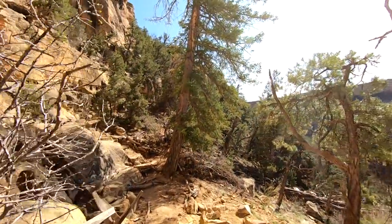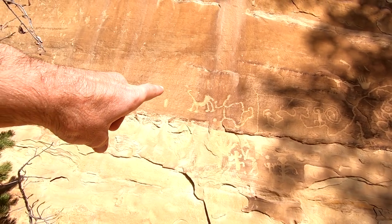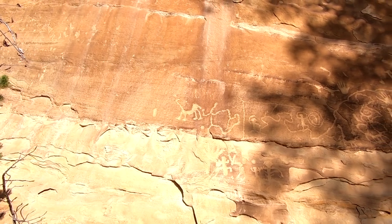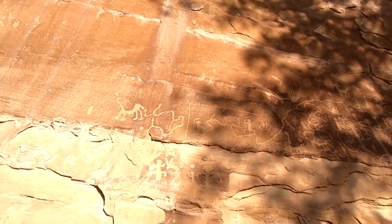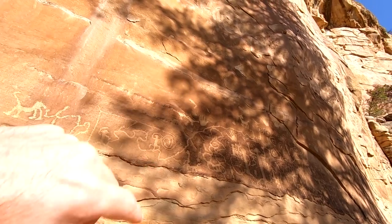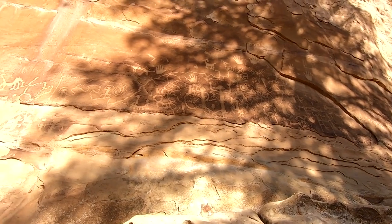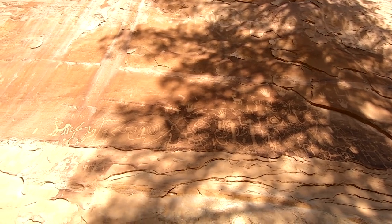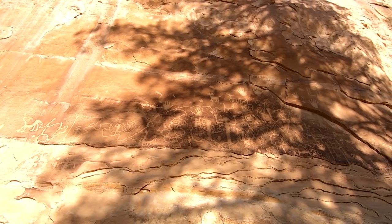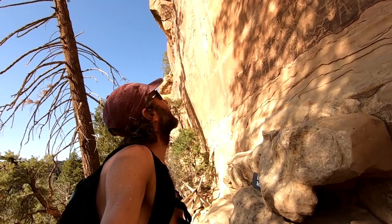And boom, here they are. Look at that, looks like maybe a mountain lion, a lizard, a hand, a sheep, a bird, more handprints. Wow, very nice. It was worth it, even if that is all that there was.